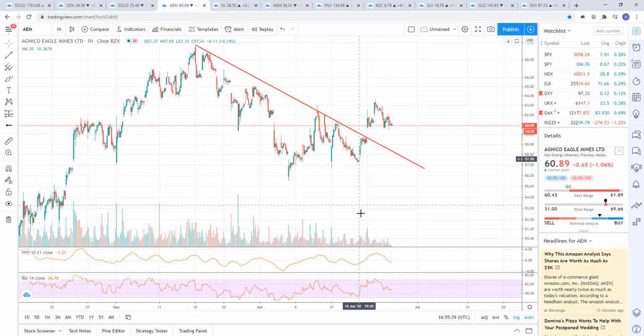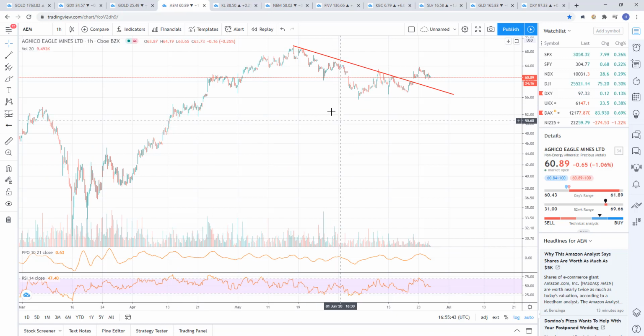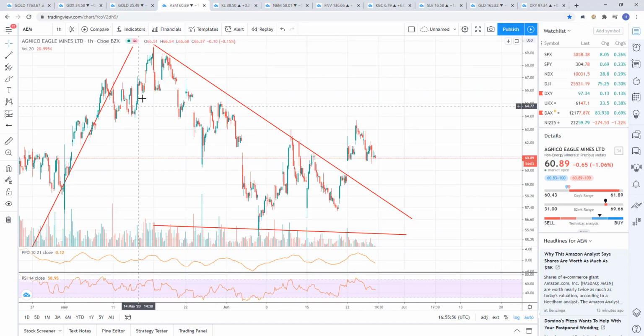Here's the other one that I'm interested in, AEM, Agnico Eagle. This one you can see we flagged out. So here's your bull flag. Here's the flagpole. And then we made this big flag here, and it wasn't a clean trend line, but we'll just say it's maybe something like that. Flag here, we broke to the upside of this resistance line, which was very clean, and we broke it with a gap too, so that's impulsive. So that's what you want to see when confirming a breakout above a level.